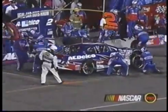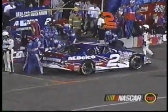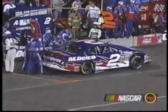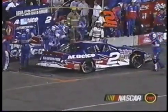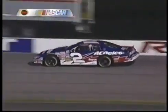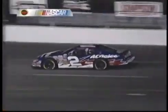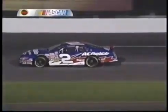To the right front tire changer. Having some trouble on that right front. Hey, Ralph, what happened on the right front? Do you know? Well, Benny, with the 2 car on the right front, he said he got into Martin Truex just a little bit with that right front and affected that a little bit. But he says the car is sticking beautifully on the bottom all day long. They brought him in, put sticker tires on him, and got him back out.